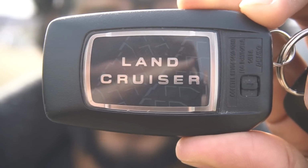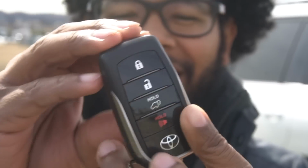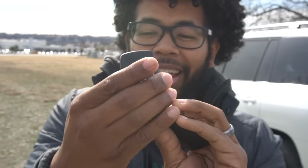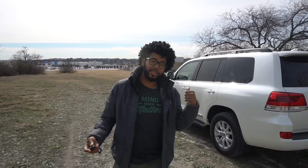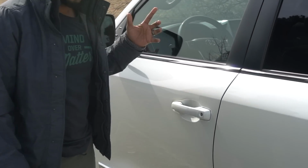All right, so the coolest thing has to go to the Land Cruiser's keys. You guys can see there, it's got some tread marks on the back and it says Land Cruiser. And the rest of the key is really nice. Got some nice gloss to it. You have your lock, your unlock, your trunk release, and your panic button. And yeah, it's a pretty good key, so you can use the key to get into the car, or if you walk up to the door handle, you are going to have keyless entry, so there's a little ribbed pattern right here, and you put your finger there. That's gonna lock the car, and then there's a touchpad right behind it, and that'll unlock the car.